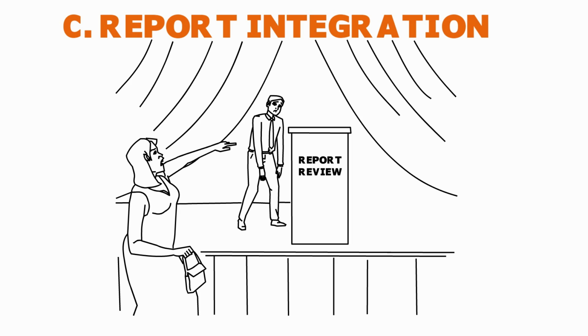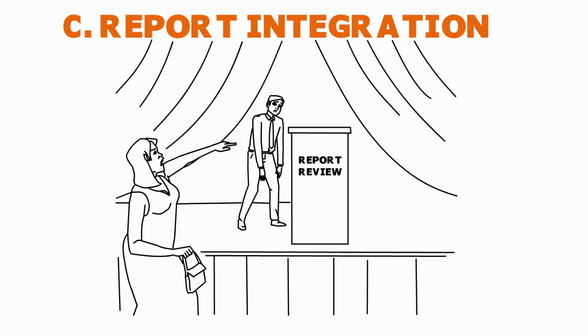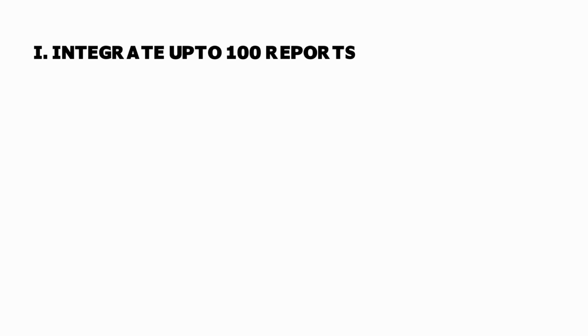You want to have a way to consolidate all the reports so you can just spend 30 minutes or 15 minutes on all the reports that matter, just the reports that matter. And reports integration allows you to do that. It allows you to integrate up to 100 reports. I've seen software providers that can integrate up to 500 reports. But for a small business or a mid-sized business, what you really need is to focus on integrating up to 50 or 75 reports so that you have the right insights, the deep insights that matter, and you can make the right decisions.